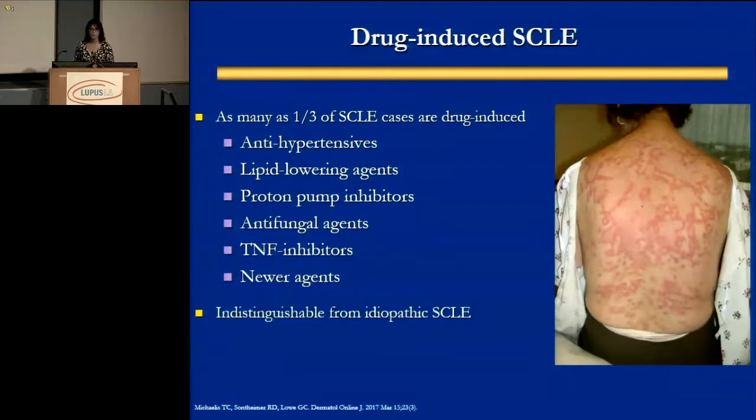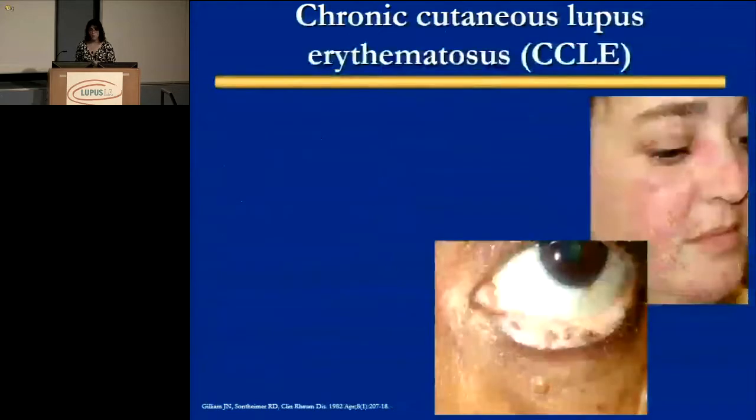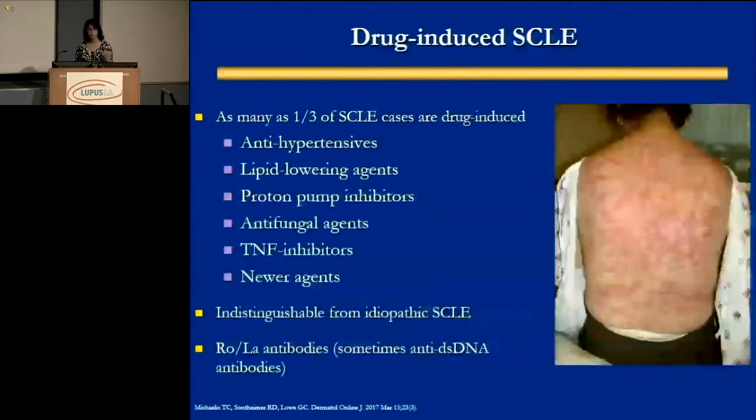And it's impossible to tell the difference on a clinical exam or even on laboratory studies if it's drug-induced or not. So you have to have a very thoughtful history. The antibodies can even be positive. And also, just removing the drug, by the way, doesn't get rid of the rash. You have to treat, and it can take even a year for the rash to resolve with maximal therapy.